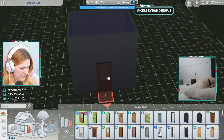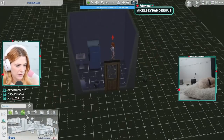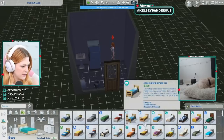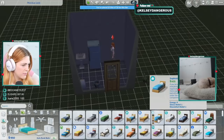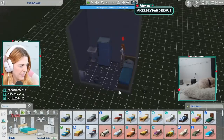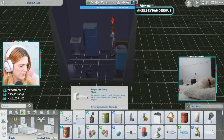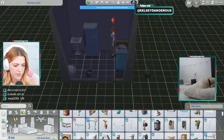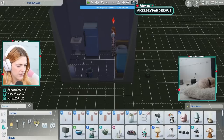That one looks great. Cute little door, and then we need a nice little bed. We can get, actually, like pretty decent bed now too. This one's like discomfort relief. Yeah, let's do that. And then we could even get like a little light in here maybe? Something small, so she can see. Lighting.